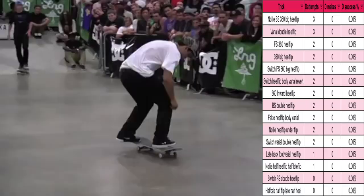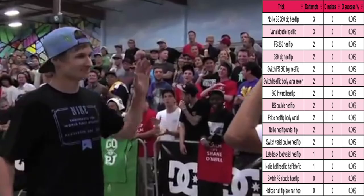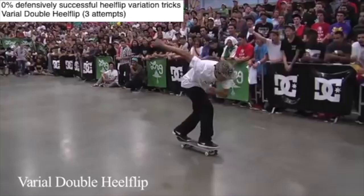There are 15 tricks with a heel variation that have never been landed on defense, but only 2 of those were attempted at least 3 times, which include the varial double heel flip, landed first by P-Rod 2 times in Season 6, first in the finals, and again in the epic championship battle where it just so happens he delivered T with the trick in both games.